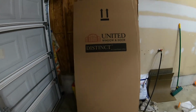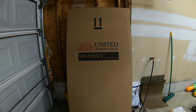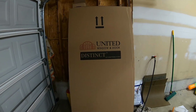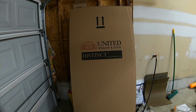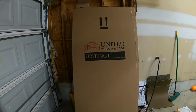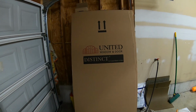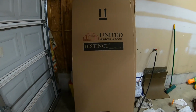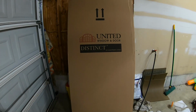All right, so here are the new doors we're going to be putting in place. This is a new line that they just carried at Lowe's. There is no data on these things yet, so I'm hoping that these are going to be a great door. Just looking side by side with the Pellas, the Andersens, and some of the other brands that they have at Lowe's and Home Depot, these doors seem like a much higher quality door, and that's why I picked these.